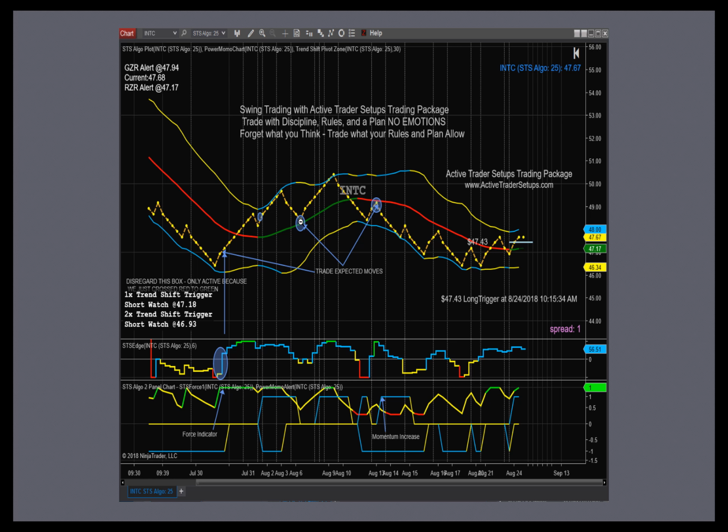I will many times take the current price, which is the exact price to the penny of the dot. This RZR, GZR's green zone, red zone. If this is the next level down to plot another dot, plus 1 cent. So if I believe that I'm going to hold here and not proceed down, I can take this trade, and that's my stop to the penny.